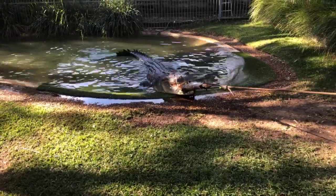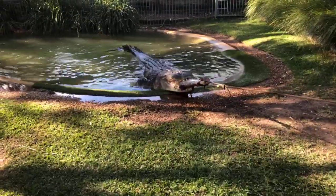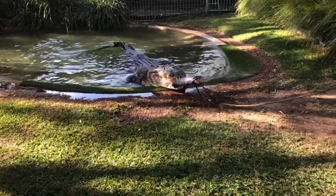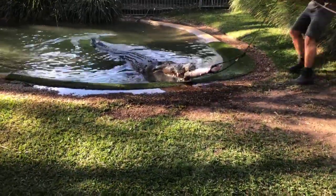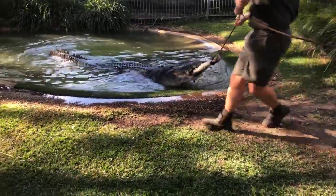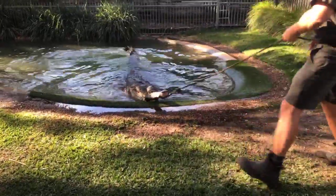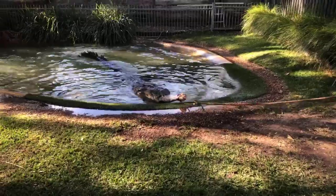Now, we give him the same volume of food that he would eat in the wild, roughly 200 kilos. But of course, rather than 10 or 12 feeds a year, we feed him 200 times here at the Reptile Park. So each week we give him roughly a kilo in front of the crowd. This, of course, we haven't got a crowd. We don't have to feed him every week. So this is really a bit of training for the staff, a bit of enrichment for the crocodile, and at the end of the day, very, very good fun.